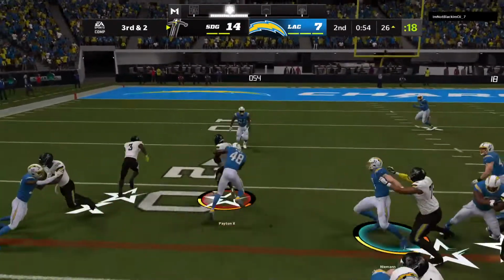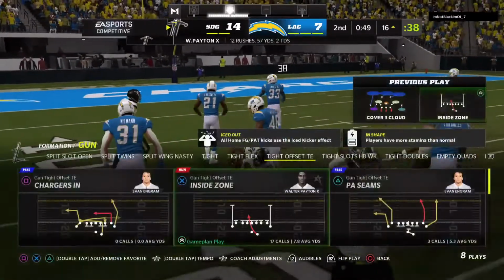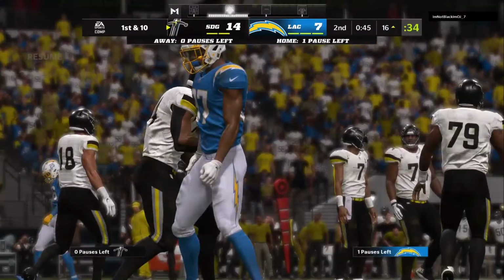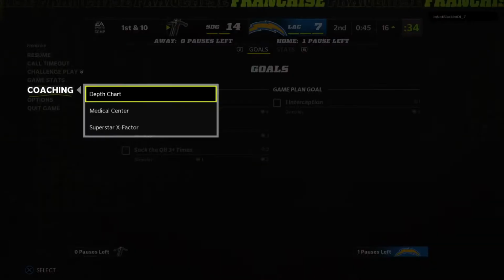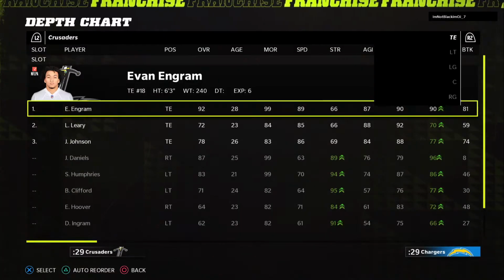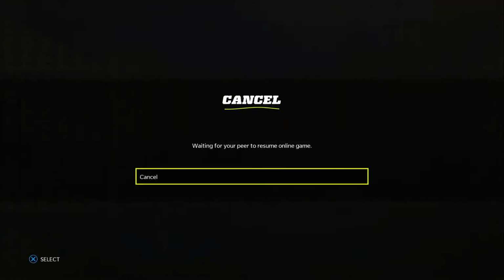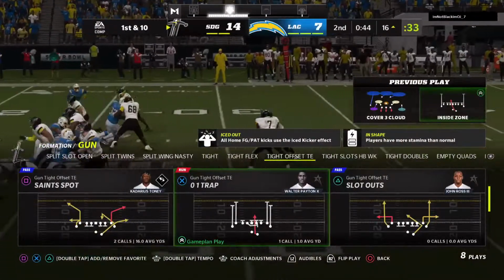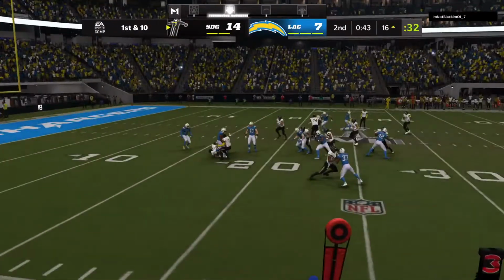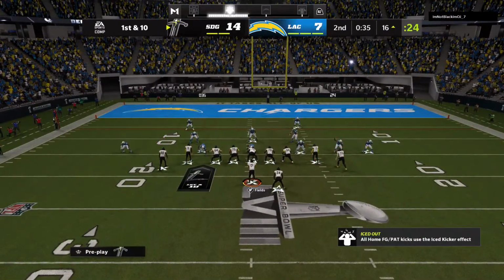From the gun, they'll try to run it. And inside the 20 before he's brought down. 56 yards rushing for him now in the first half of this Super Bowl. At the 16-yard line. So the ball down to the 16 here for 1st and 10.